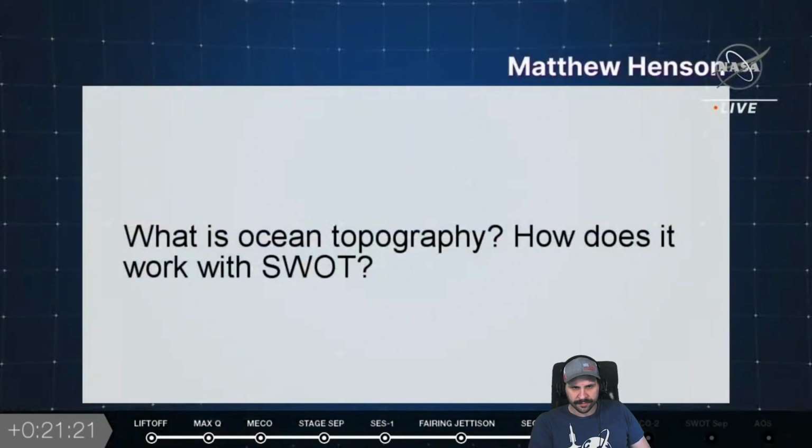That's actually a good question. You're doing such a good job answering these questions. We have another one coming in for you. What is ocean topography and how does it work with SWOT? Well, think of ocean topography just like mountains and valleys on the ground, you see hills and dips on the ocean surface.